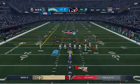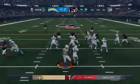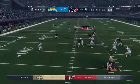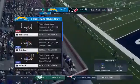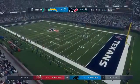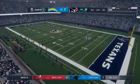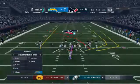The Charger drive about to get going. And last time, they went for it on 4th and didn't get it. Let's see if they can pick themselves up off the mat and do better this go-around. Sometimes I have this vision of coaches writing notes to themselves before a game. And sometimes that note says, be aggressive, stay aggressive. Maybe that's what we saw in the last possession. Yeah, they were very aggressive. This time, will it result in points?